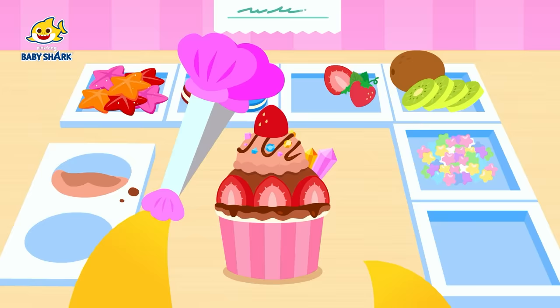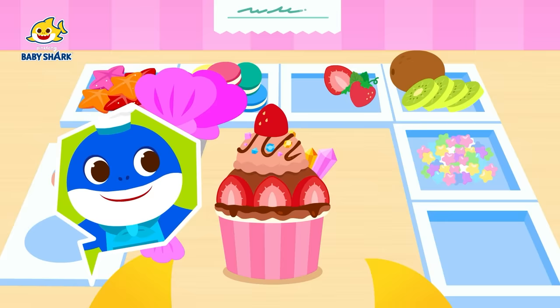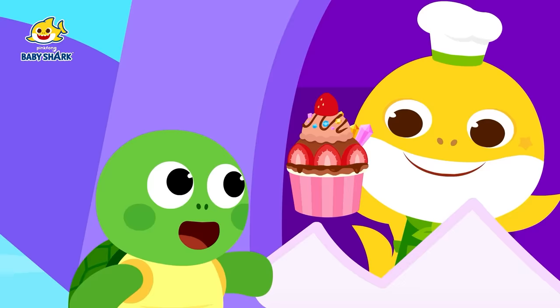It looks even more yummy with the strawberries on top. Wow, that looks really delicious. Let's serve it to Turtle. All right, ice cream complete. Turtle, here's your order for chocolate ice cream with shimmering cracker gems and strawberries on top.